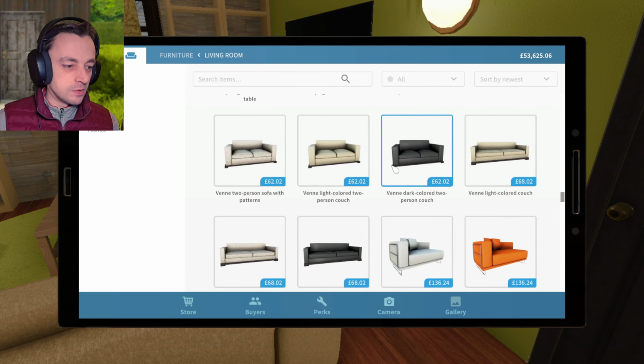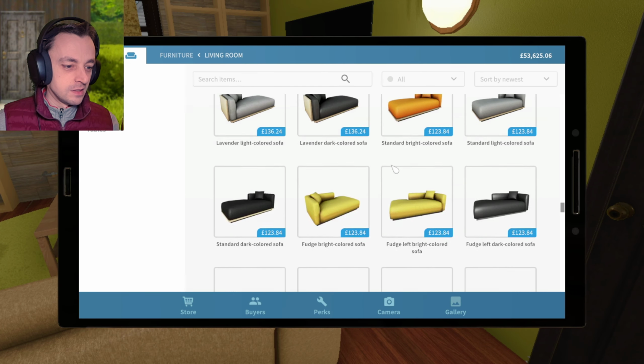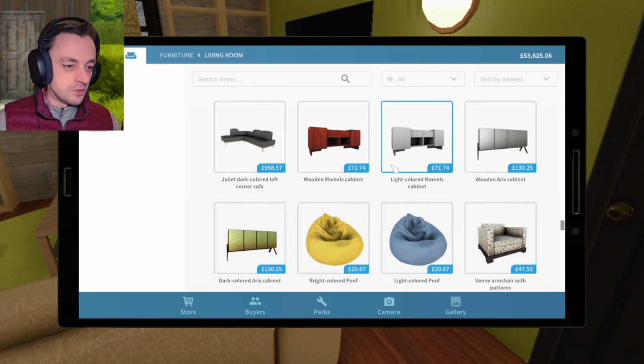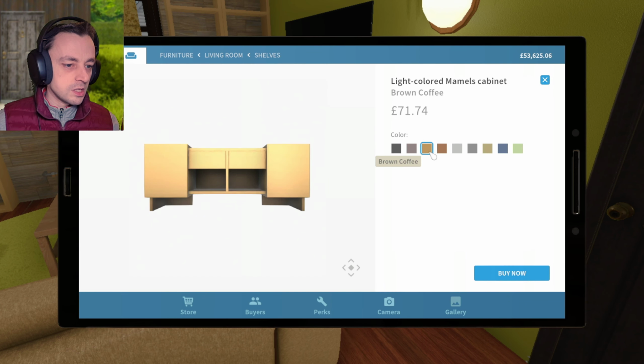There's a lot of tempting ones, but not really. Okay, this is all sofas. That's no good. I'm not after sofas. Ooh, wooden... that one. How about this one? Does this come in? Yes, it does.